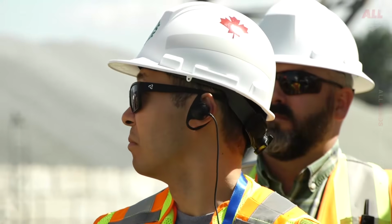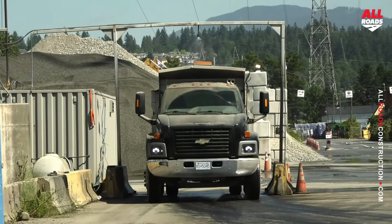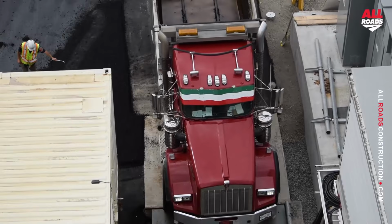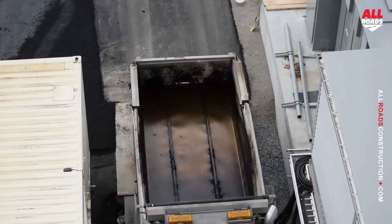The first step when a truck comes into All Roads is a release agent. It's an environmentally friendly release agent that gets mixed with water and goes over to the spray bar. You follow, there's a little gray spray bar. A truck drives underneath, and it automatically knows where the truck is because of an electronic eye sensor, and it sprays the release agent into the back box of the truck.